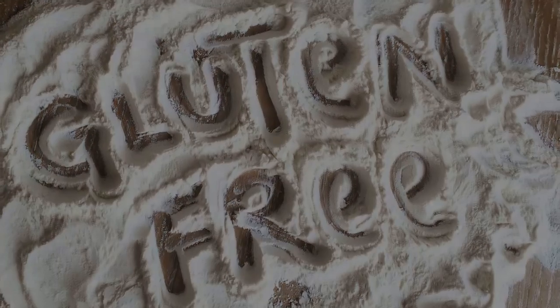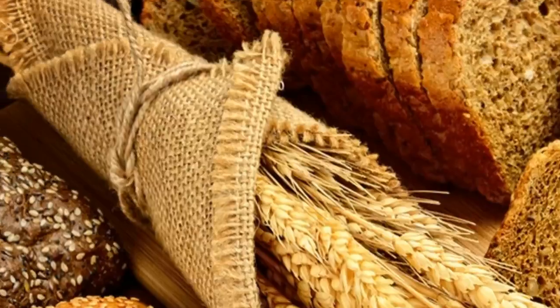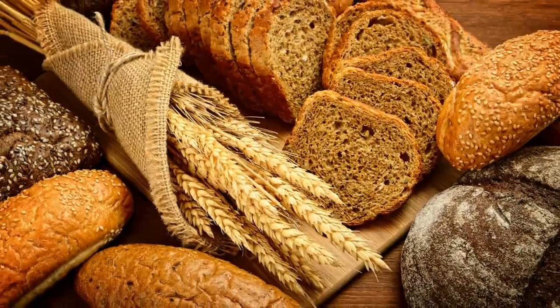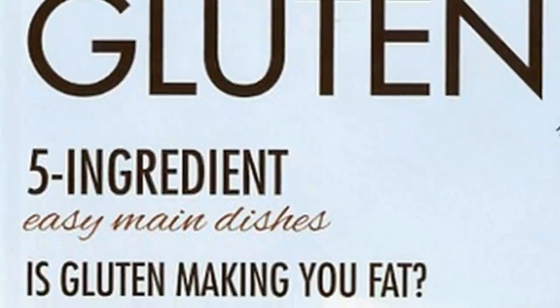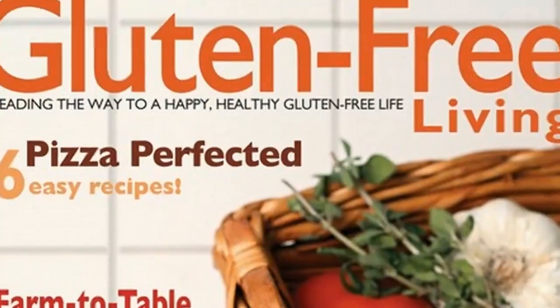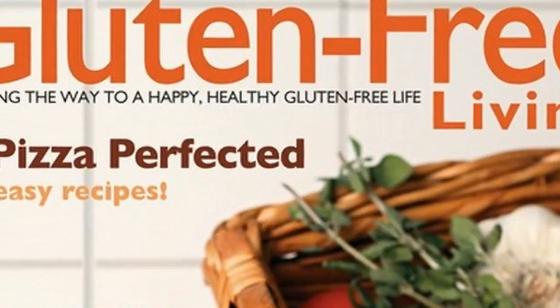Initially, following a gluten-free diet may be frustrating. But with time, patience and creativity, you'll find there are many foods that you already eat that are gluten-free, and you will find substitutes for gluten-containing foods that you can enjoy. The gluten-free diet is a treatment for celiac disease.